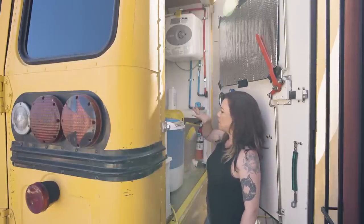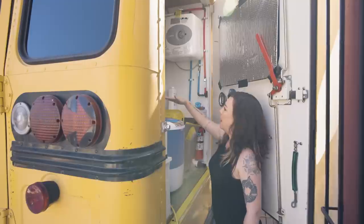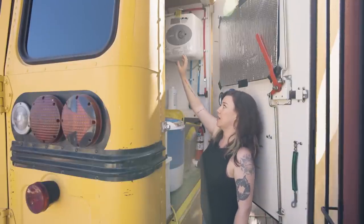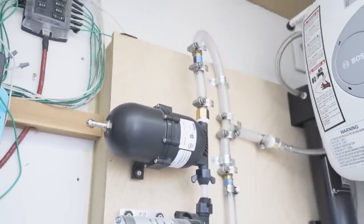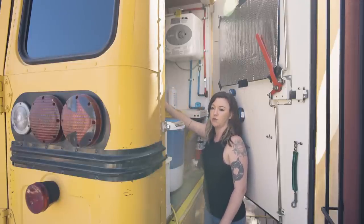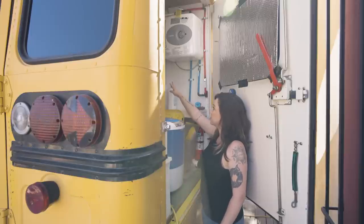So our plumbing, we've got a 100-gallon water tank under the bed, like Janni explained. And then we have a SureFlow water pump and a SureFlow accumulator that helps regulate the water pressure. And we also have it hooked up so that we can run from city water if we want to, and then it will bypass the pump. Everything's going through this filter here.